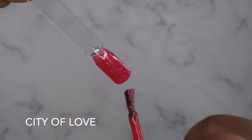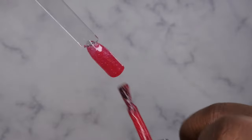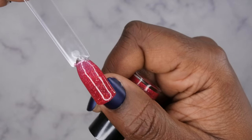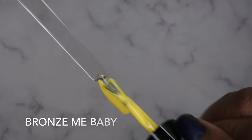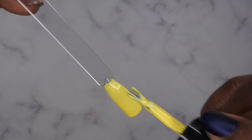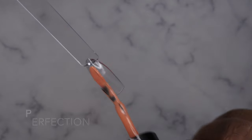This color is also a little bit jelly too. Kind of like that Tempo color. So you'll definitely want to go in with two coats of that. You see how you can still kind of see through it? So you want to go in with two coats of this. Bronze Me Baby. Really beautiful. Light yellow. Kind of reminds me of like a lemon yellow, you know? Perfection.